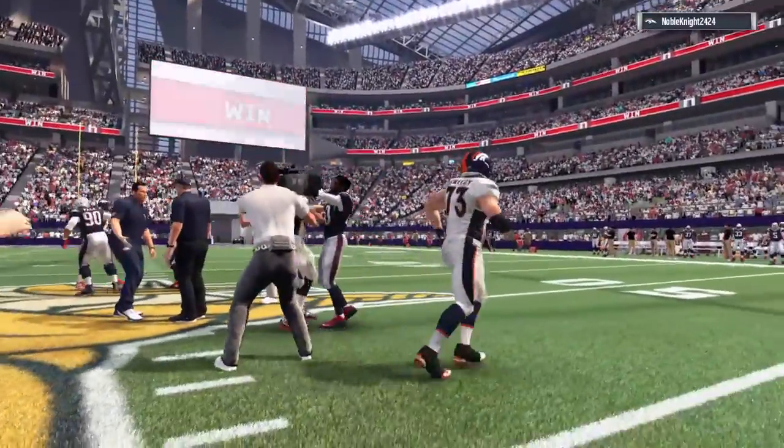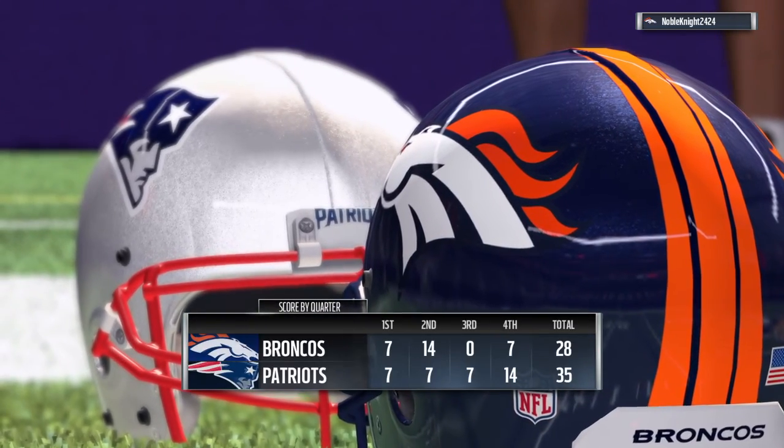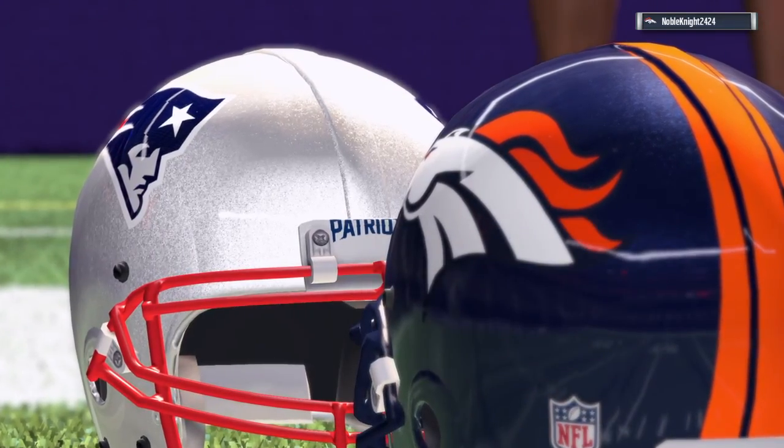And just a heck of a final drive that you and I just got to witness. We got to see calm, cool, and collected in action, didn't we? That allowed them to go down the field and score the game-winning points.